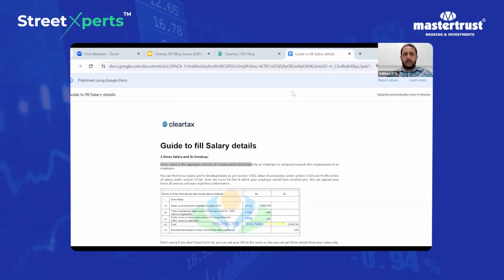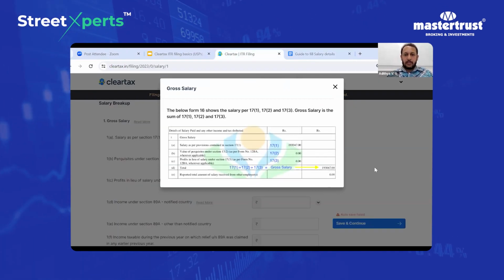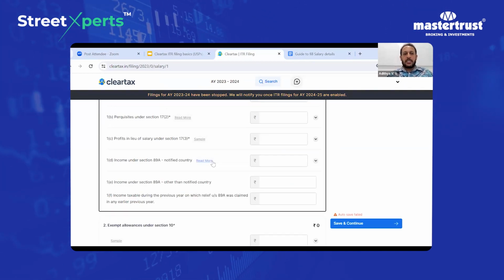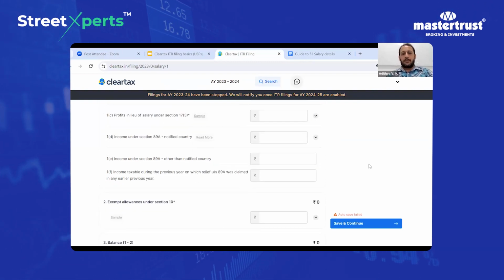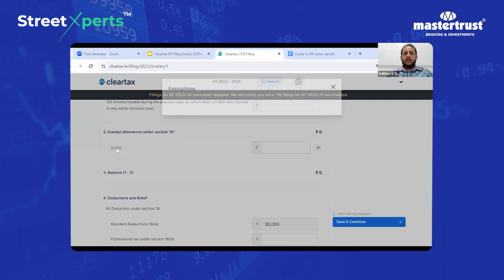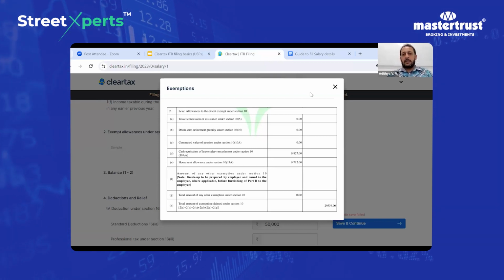Give me a minute. Okay, samples, everything is available here only. You can go through this, which one to select and how to enter the details. Each and every section is given clear information: what to enter, where to select, how you can choose which one to enter. Clear sample details are also available. You can also enter the section 10 exemptions, like the HRA. Section 10 comes up with the HRA. So these samples are also available.